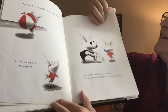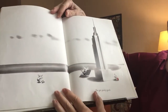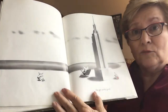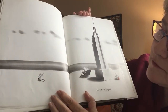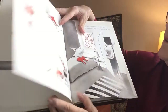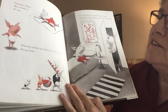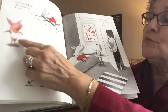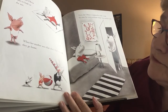There's Olivia paying attention. She got pretty good. Now look at the sand castle she makes. Oh my goodness. And her brother's here, talking with a crab. Sometimes Olivia likes to bask in the sun. When her mother sees that she's had enough, oh dear, she should have put on more sunscreen. When she's had enough, they go home.